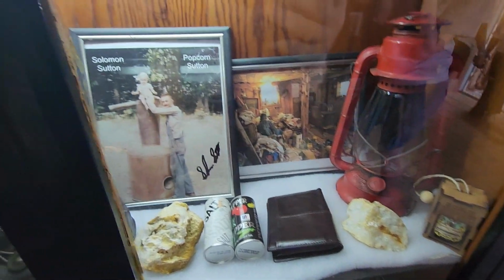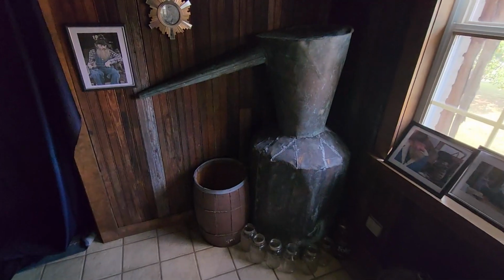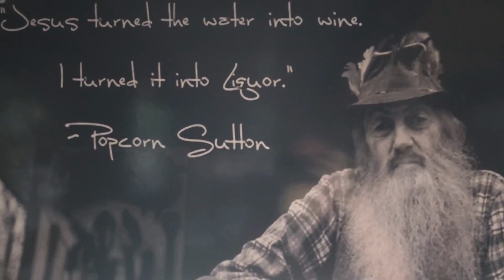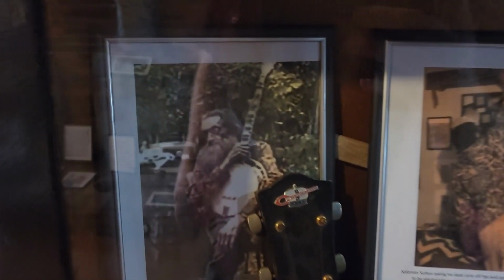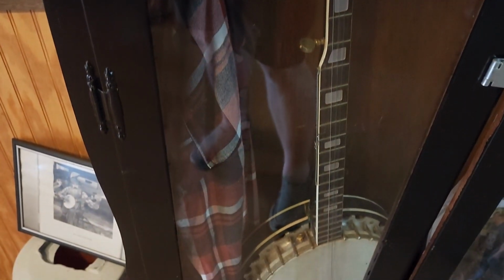a lantern. If you do go to the Popcorn Sutton exhibit, if you have small children with you, I do want to warn you that some of the videos that they're showing do have some language in them as well, just so you know. There's his banjo. You can see right there.